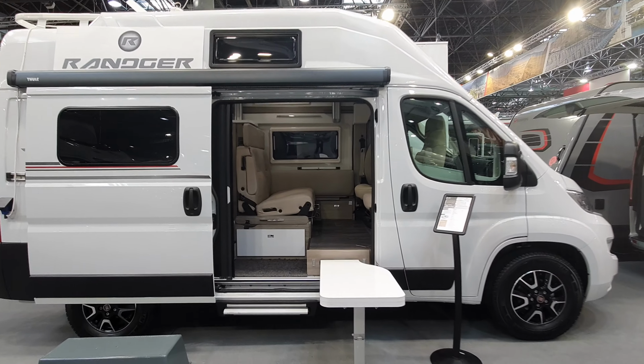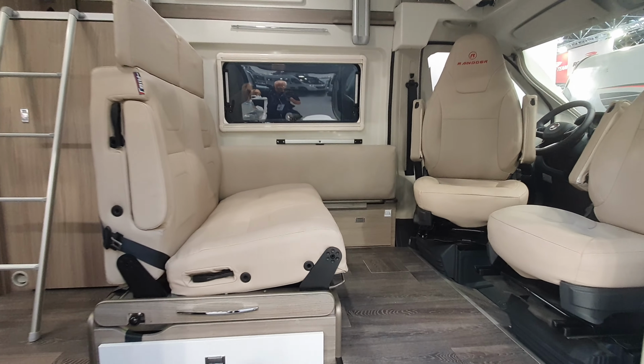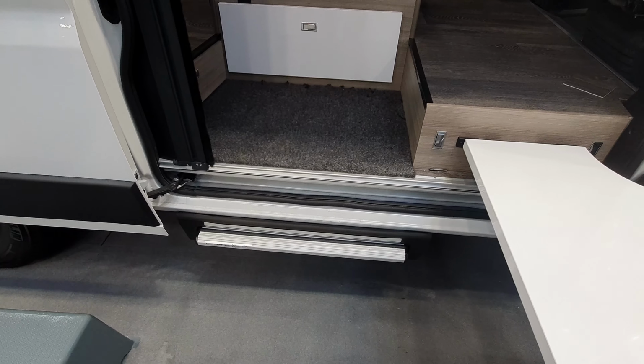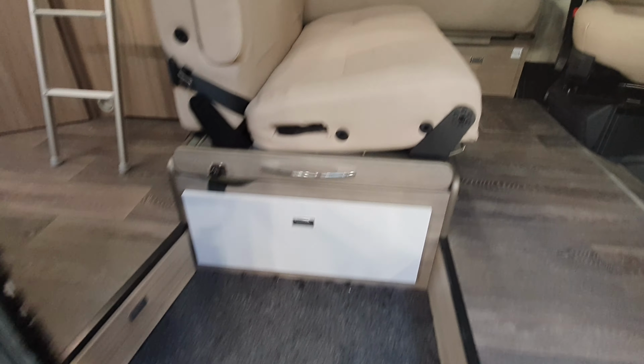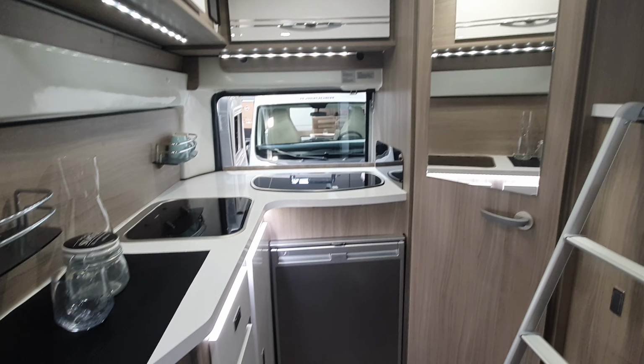I'll continue, but I'm going to leave that in because it was amusing. What I wanted to say, look, I've got a step all the way up there now because this step has been put to one side and that step has gone. Right, so up here, I really like this layout. Now I'm going to explain why I like the layout.